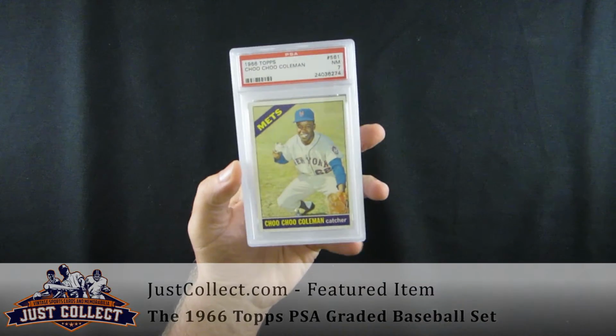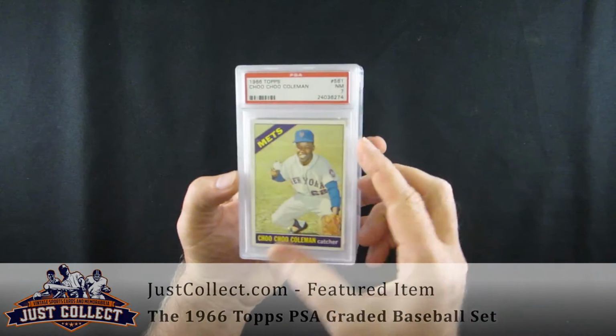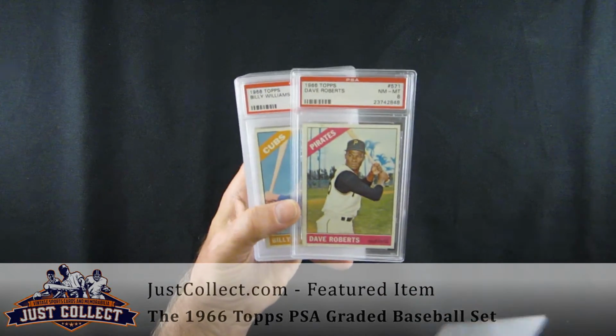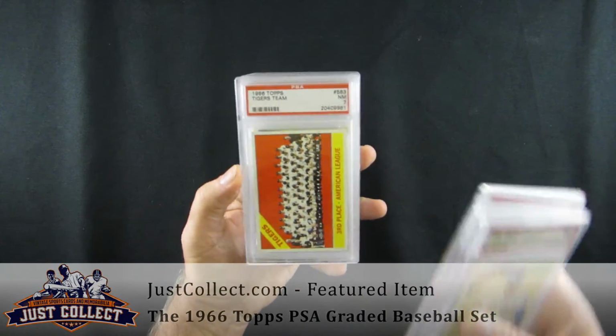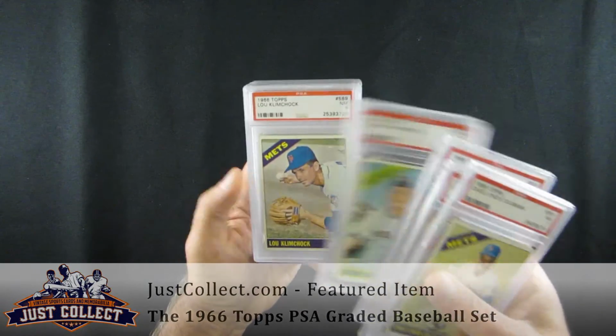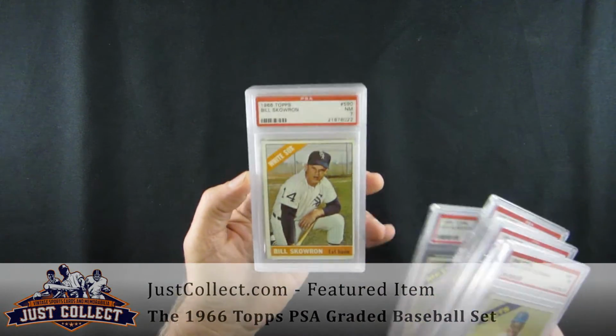People are quite familiar with this and have worked on a '66 set. Choo-Choo Coleman and Dave Roberts. It's a PSA 8 and a high number SP. Billy Williams, Tigers team card. Claude Raymond, Lou Klimchock, Moose Skowron.